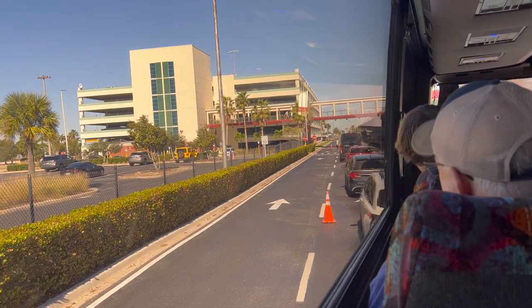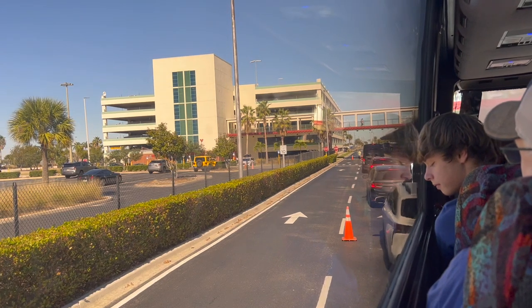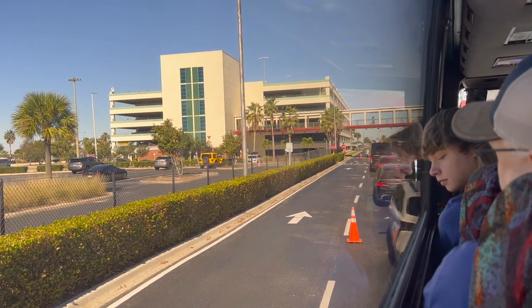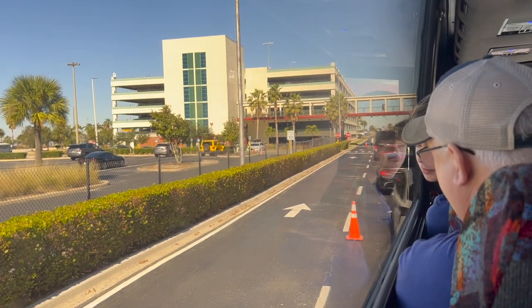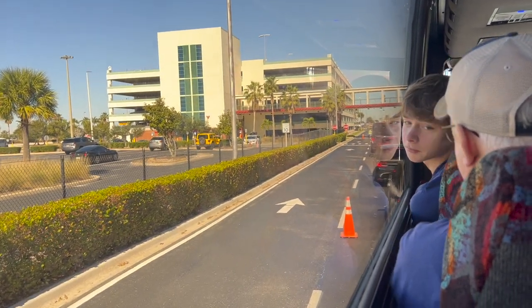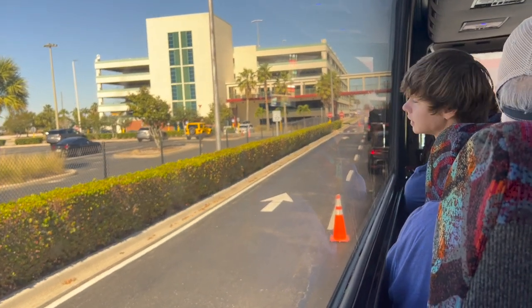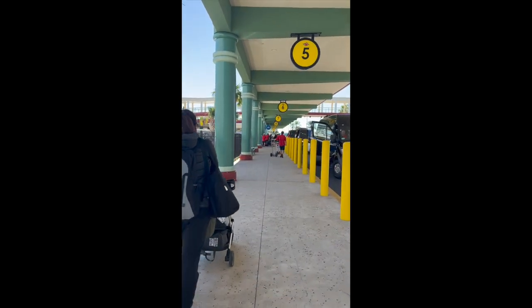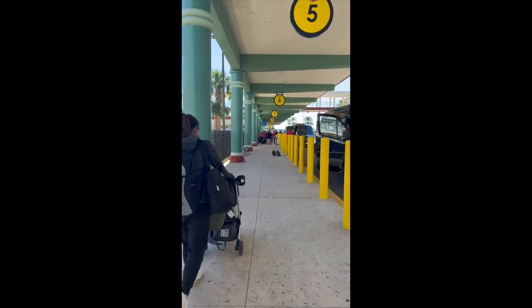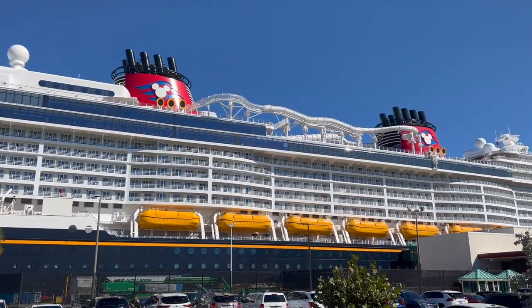Here, porters will take your checked luggage right away, and you should have received luggage tags in the mail prior to your trip. The washrooms here are located in the parking garage just across the street, which is controlled by traffic controllers, so crossing the road is not too difficult. As we walk towards the terminal, we had a great view of the ship, and the excitement really starts building.